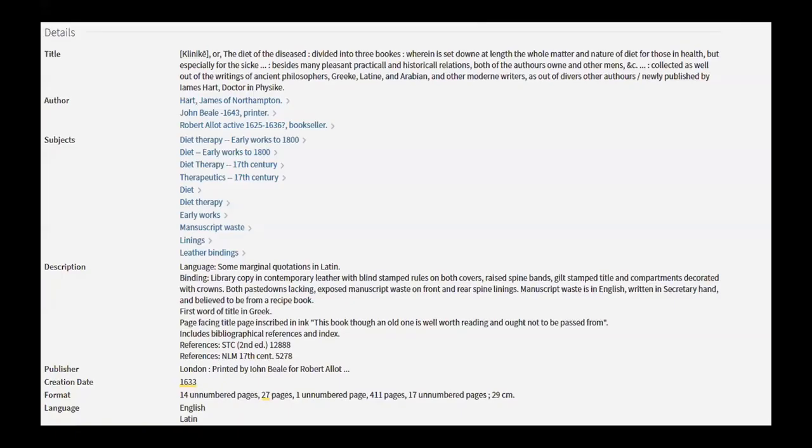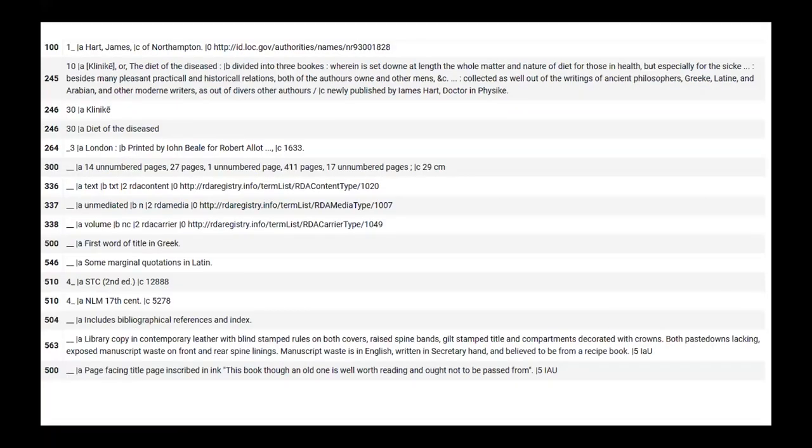So this is just an example here. If you were to look up one of these items in our catalog InfoHawk, this is what it would look like now. So you've got now a subject heading, manuscript waste, and then all this beautiful description down here in these fields. And for you cataloging nerds like me, you know who you are, this is what it looks like on the back end. You've got these great 500 fields all filled with description.